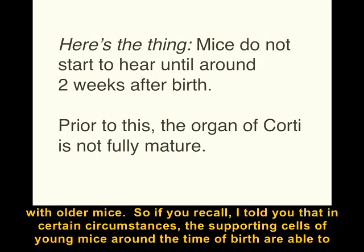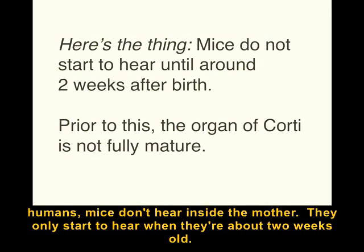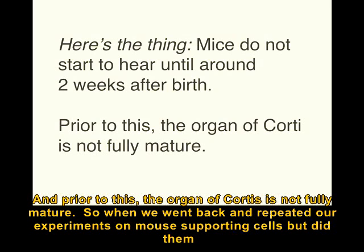Now, I just want to emphasize why it is important to compare young mice with older mice. So if you recall, I told you that in certain circumstances, the supporting cells of young mice around the time of birth are able to divide and give rise to hair cells, just like what we see in birds. However, mice don't actually start to hear until they're about 2 weeks old. So unlike humans, mice don't hear inside the mother. They only start to hear when they're about 2 weeks old. And prior to this, the organ of Corti is not fully mature.